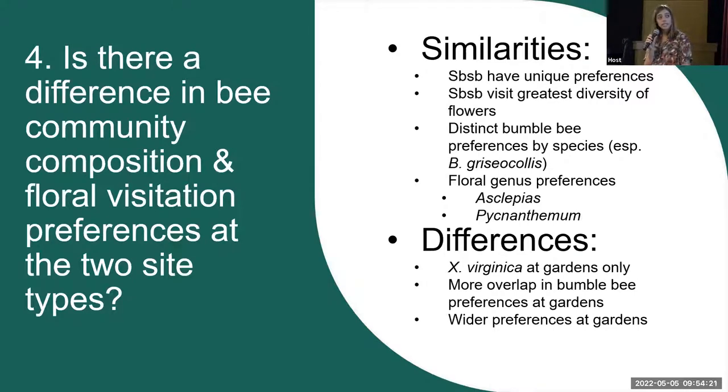So some key differences. For one thing, I only caught those carpenter bees at the gardens. I did see them around in the natural areas, but I didn't catch any, so there were definitely fewer of them. And also there is more overlap in the bumblebee preferences at the gardens, which is interesting.